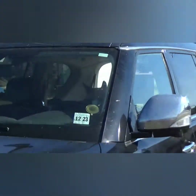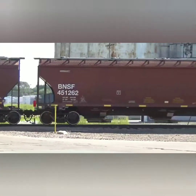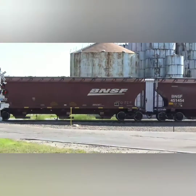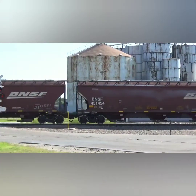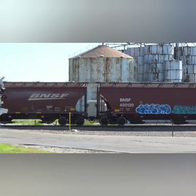My little Railfanning adventure partner, Bella, is in there. There she is. She likes to watch the trains go by. I had to open the door, she started barking because she couldn't see it. Bella No No Bernardon is my Railfanning adventure partner today. I'm Booby Girl.